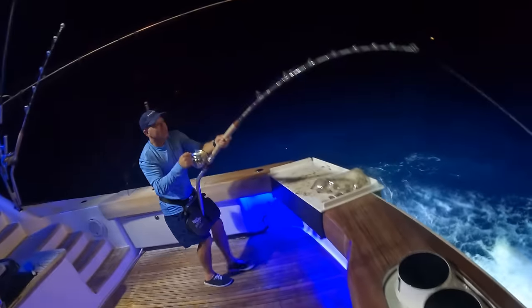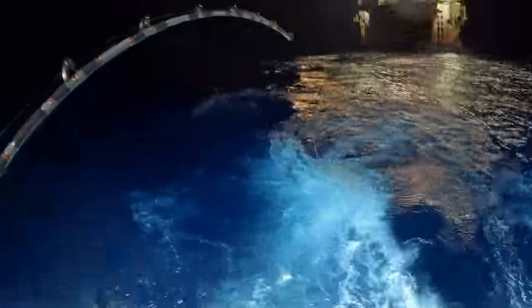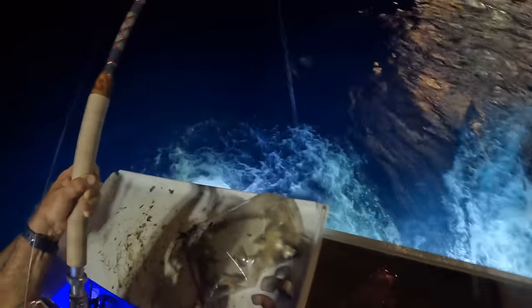All right, I'm gonna get you to step this way. Yeah, I'm gonna have to go. All right, yes, sir. Grab the knot. Yep. All right, reel down, and we got like 20 feet left. Short pumps. Step to the corner, step to the corner. No, it's another better fish. Keep on reeling.